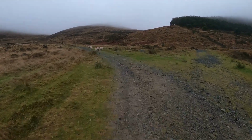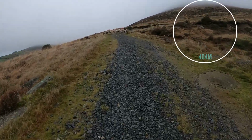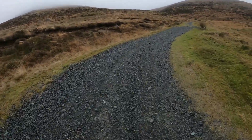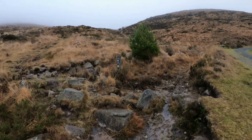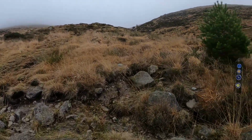I parked at Leitrim Lodge and headed up the path, which is a really great path. As you can see here, it's well surfaced, really even underfoot, until I got to the marker for the Mourne Way. There, you just see it there. And I began to ascend up Rocky Mountain.